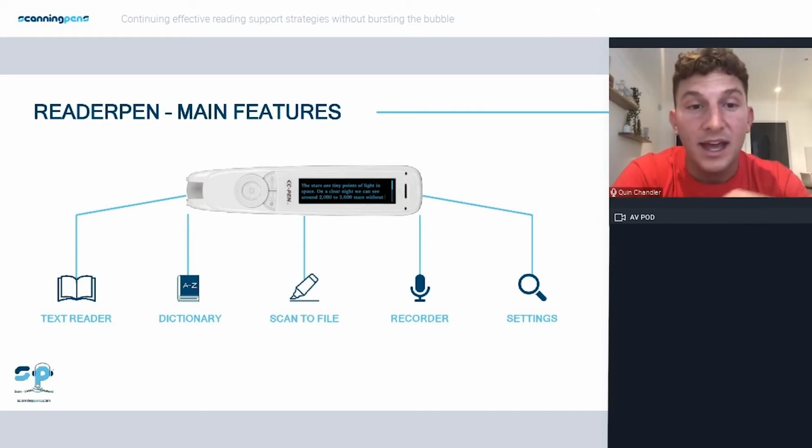The button in the middle there allows you to press it and then press again until you've heard the text enough times for you to process that text and move on.